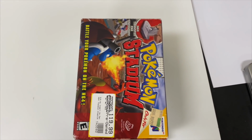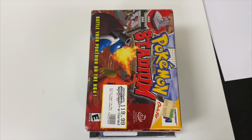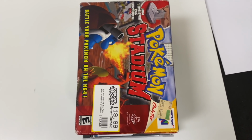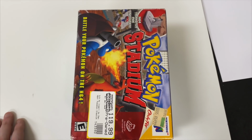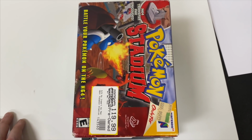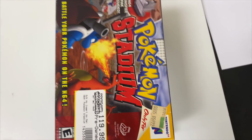We have Pokemon Stadium. This is box, cartridge, and transfer pack only. There is no manual, and there are no cardboard inserts or baggies or anything extra. Other than that, though, it's in pretty good condition. There's an old sticker on there, an old price tag, $59.99.